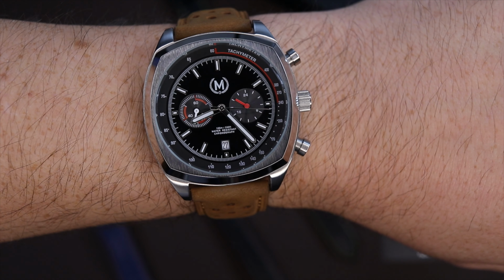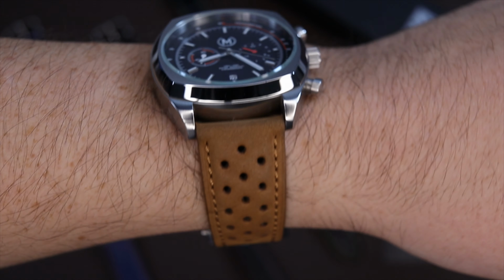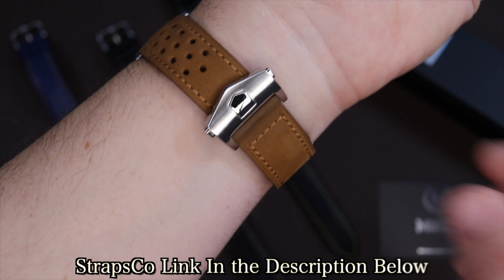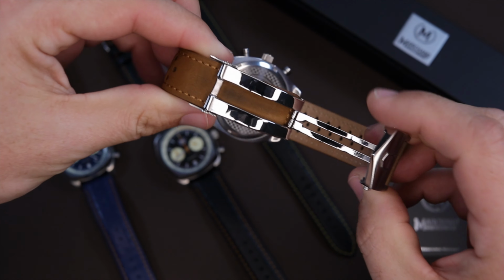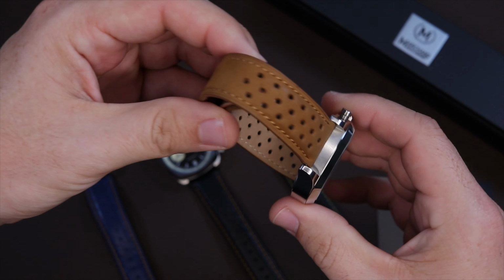If you guys recall, a while back I had the opportunity to review the Marchand driver chronograph watch you see here, which I still own, and as you can see it's still running fine. There's no issues, and I just love the look of this one, and I wear it quite often. And I did put it on an upgraded strap. This one you see here is from Straps Co. that really gives it that Tag Heuer racing look and feel. Definitely a nice upgrade.